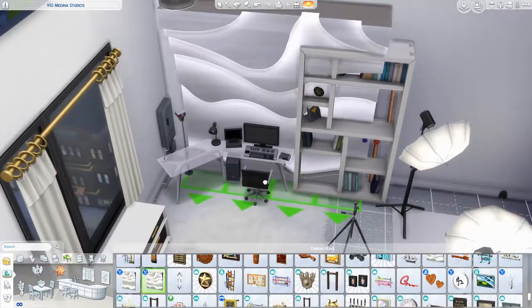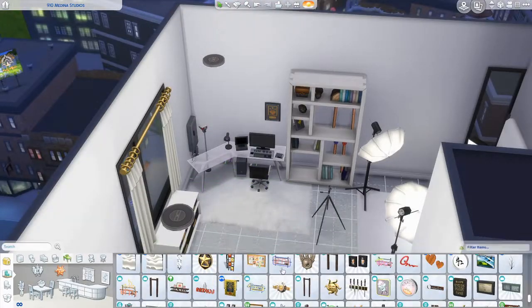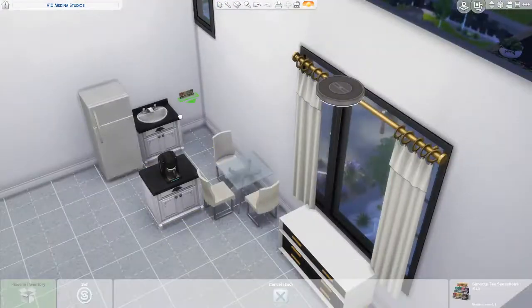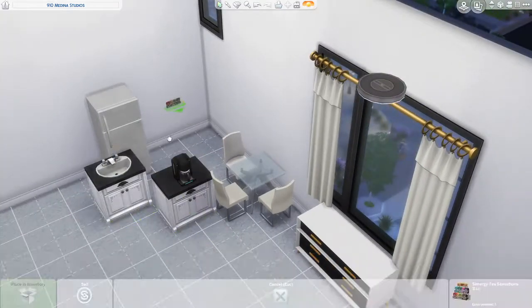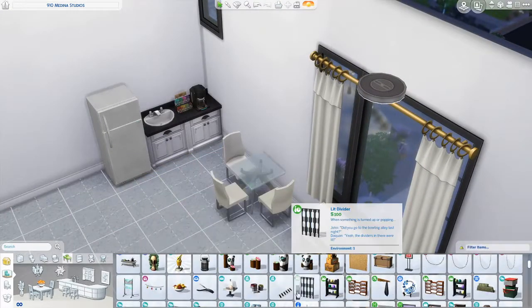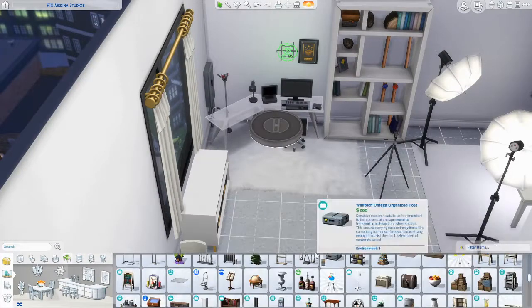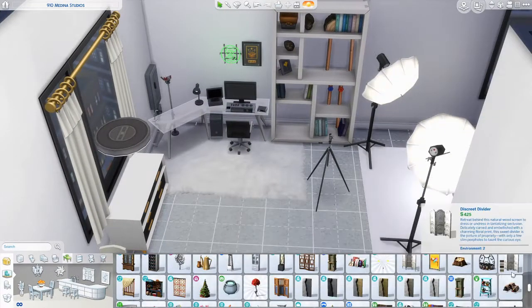But I've been able to use that big studio photography setup and put in that video editing station. I love using that in Sims. I love having my Sims be the YouTubers and stuff. It's a lot of fun.